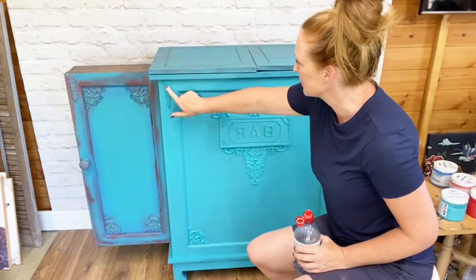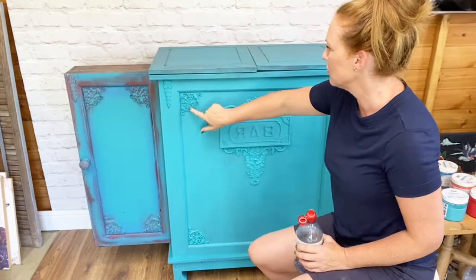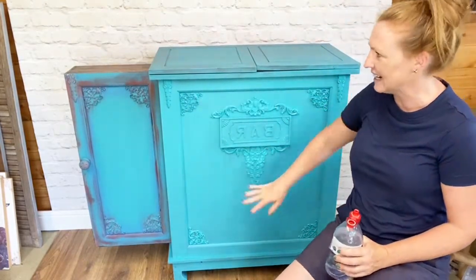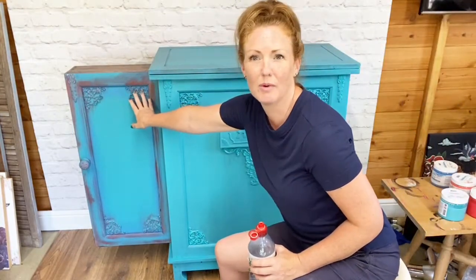I've added moulding, so we have some here. We've got these corner pieces. I've added all of this. I've added this big piece here, and then the same on my back pieces.